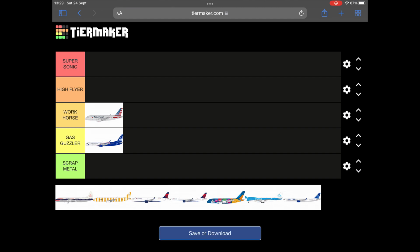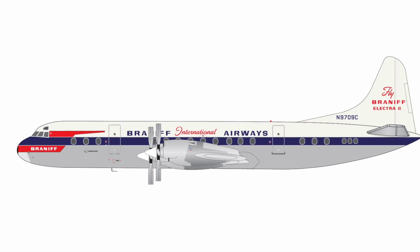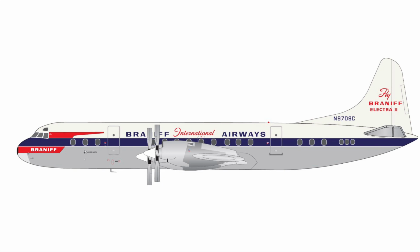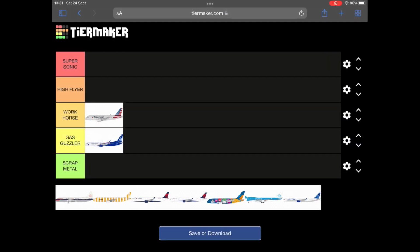I like this scheme. It's a classic Braniff delivery scheme for the Electra. The reg is N9709C, and it ought to be okay, but Gemini have this habit of mucking the cockpit windows up, and of course the mold doesn't really sit level. I'm going to stick with my old Aero Classics version myself, and this one is going to Workhorse.